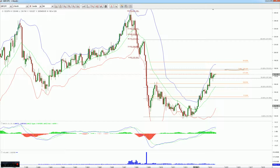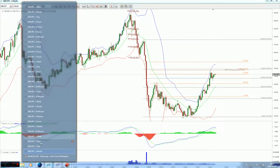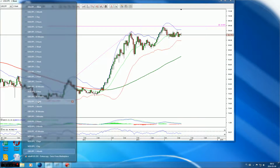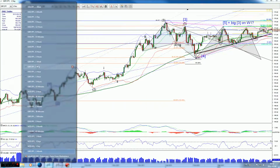I don't think the count here to the upside is completed. So that is the reason that the market will most probably try to complete it at those levels here. So this is what I'm expecting actually. Let's check the weekly. One second, with my weekly.